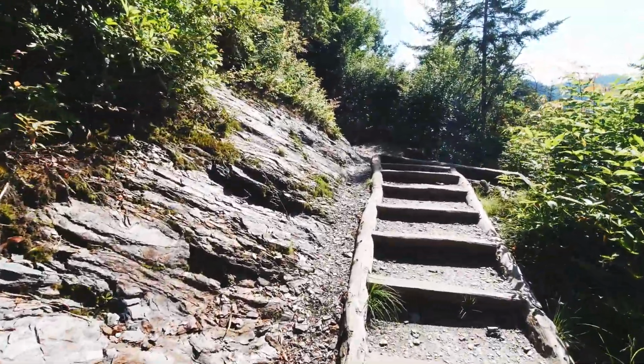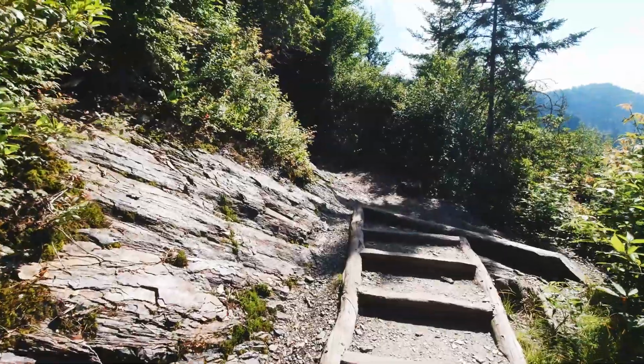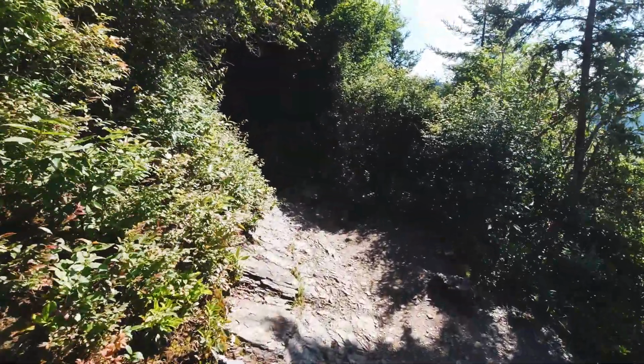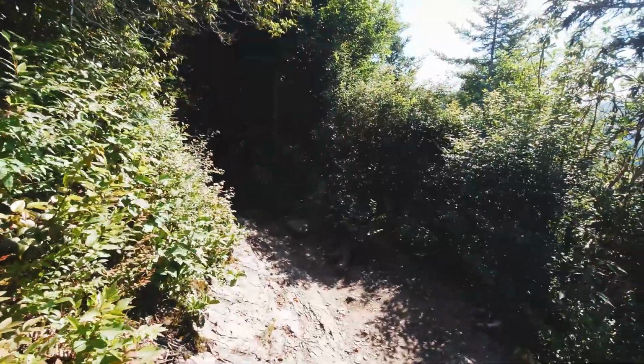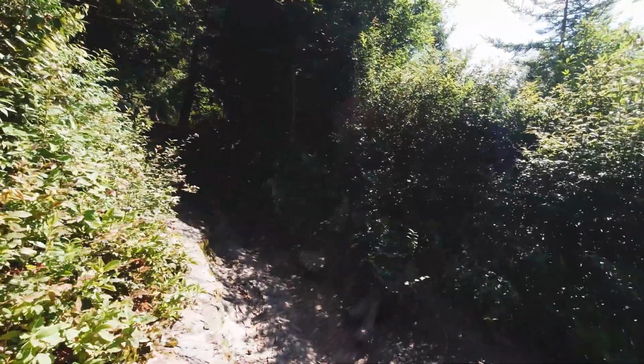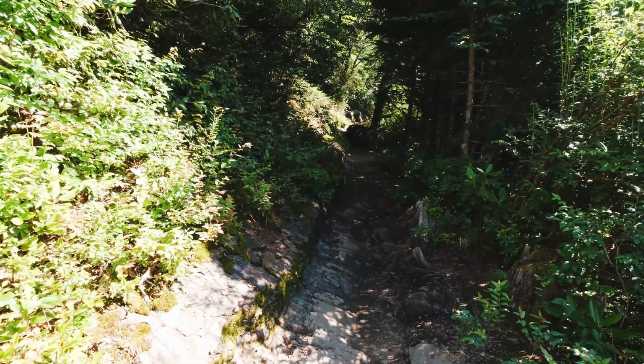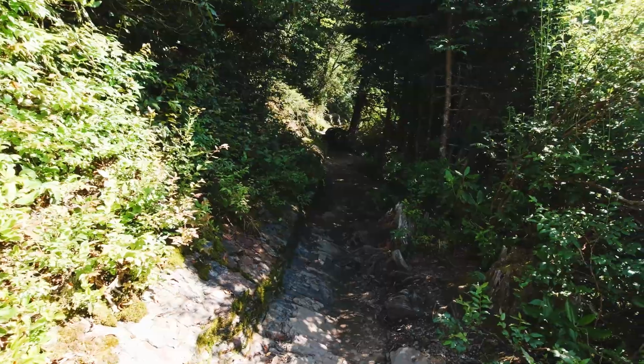But we're exposed to the sun. And eventually we'll come to a switchback. We'll call that point segment 5. So we're going to take our time, get this 2/3 of a mile out of the way.